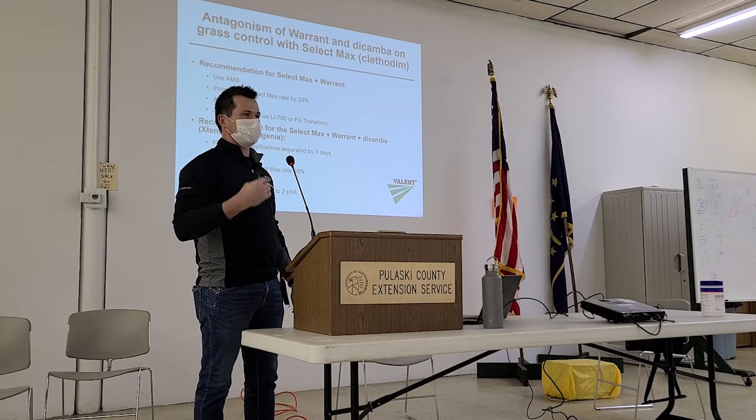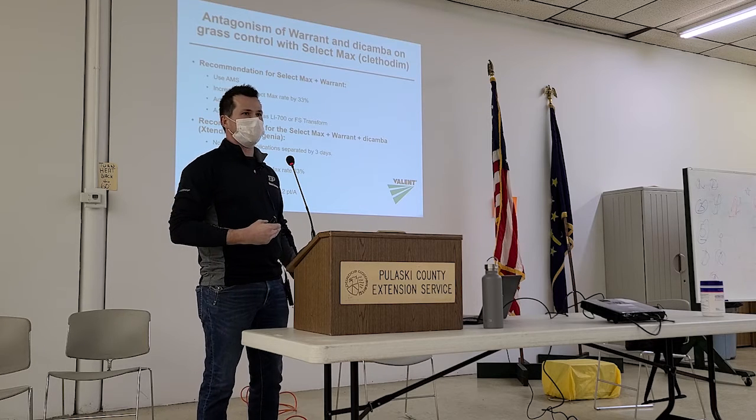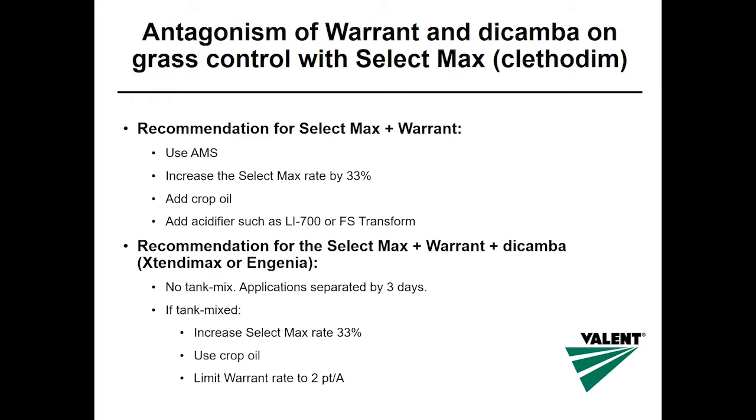If you're tank mixing Select Max, Warrant, and a dicamba product for a post-emergence application to soybeans, what they say is that you should not tank mix those products, make split applications instead. 3 days should be enough to avoid that antagonistic effect. But if you do want to tank mix to save on application costs, what they do recommend is that you increase the Select Max rate, use crop oil, and limit the rate of Warrant to only 2 pints to the acre.